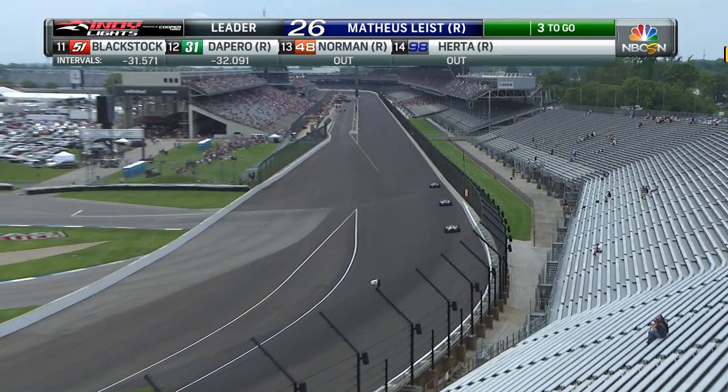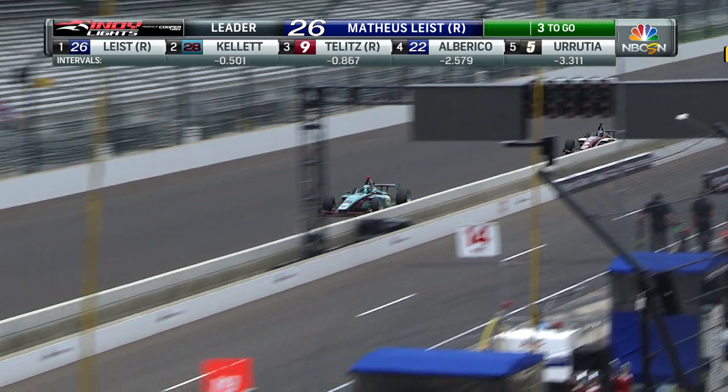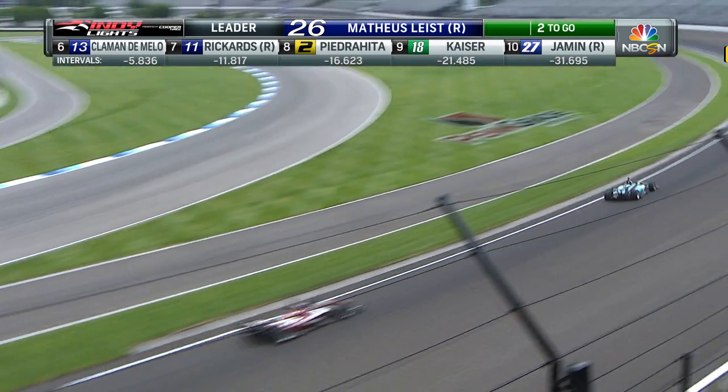Now it is a three-car fight up front. Tielitz in third in the sole red car. Kellett in second in the aqua blue car. And up front it's Mateus Laist, who's led every lap in his first oval start ever.